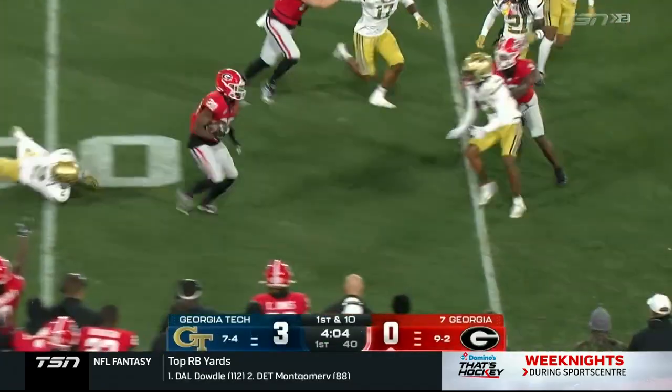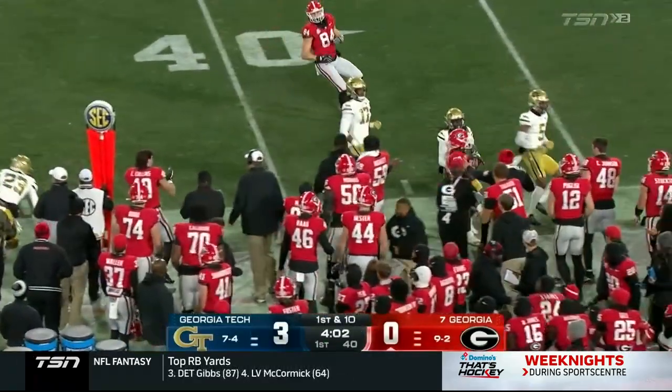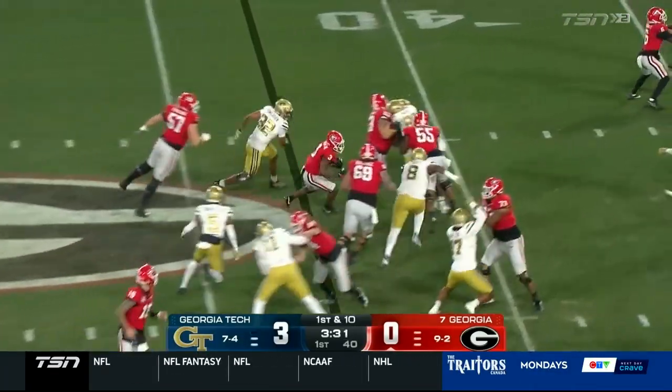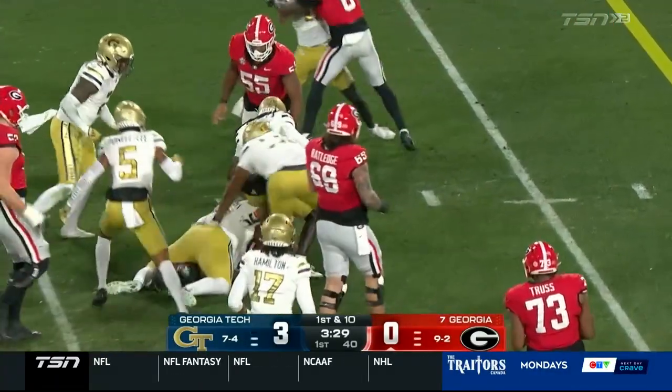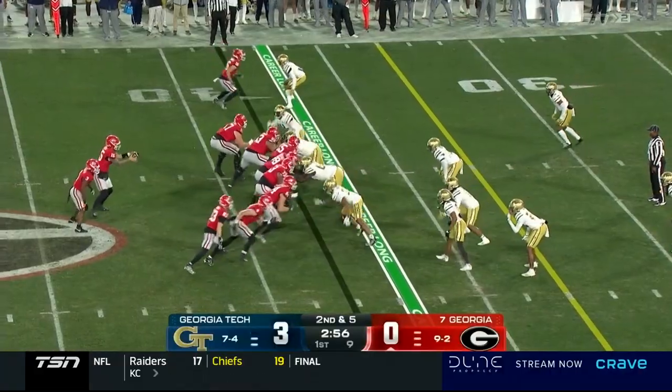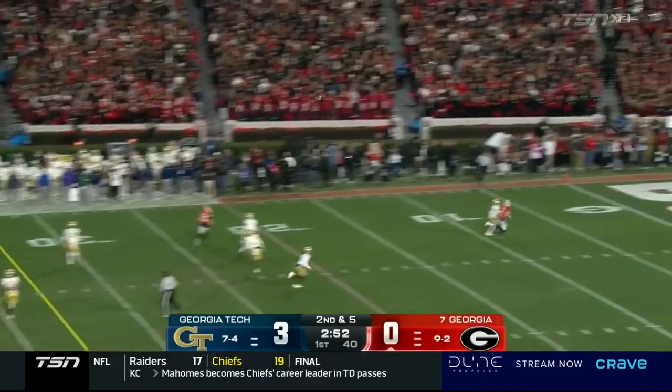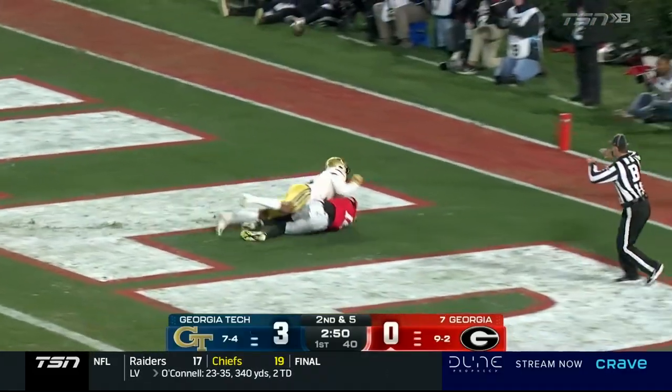Here's Phillips on the carry. Pass midfield. Carson Beck getting Nate Frazier in position as he takes the carry here. Frazier. 2nd and 5. Beck, play action, gonna take a strike to the end zone, and it's beyond.